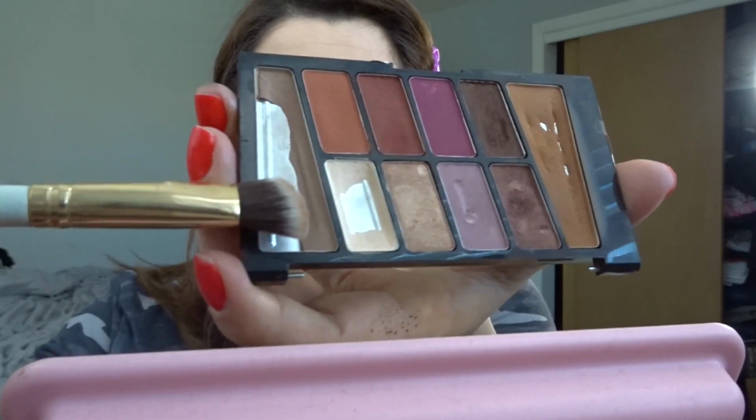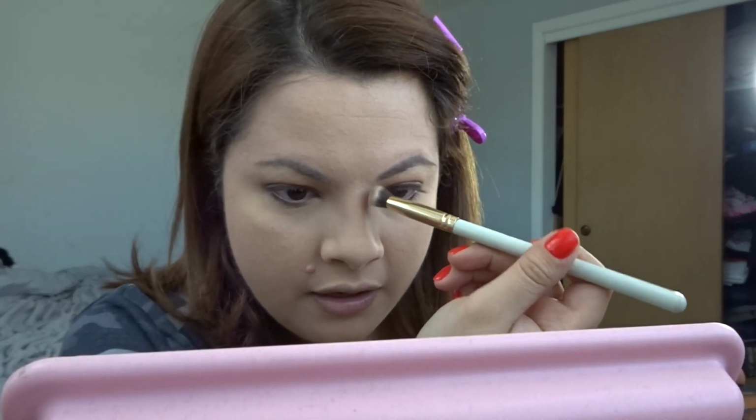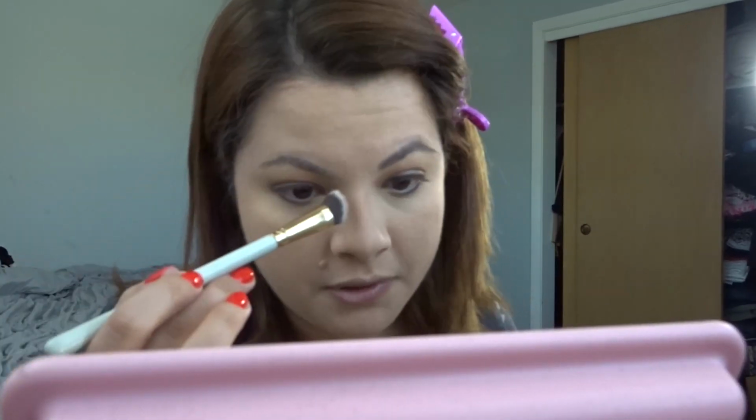Anyway, and then I'm gonna take this brush. It's a little bit of a thicker brush, but see how it's angled? And I'm gonna take this more cool tone brown very lightly and lightly contour my nose. Because seriously, who needs nose jobs nowadays when you can give yourself your own without the pain? And I'm just gonna narrow the nose a little bit. See that? There you go.